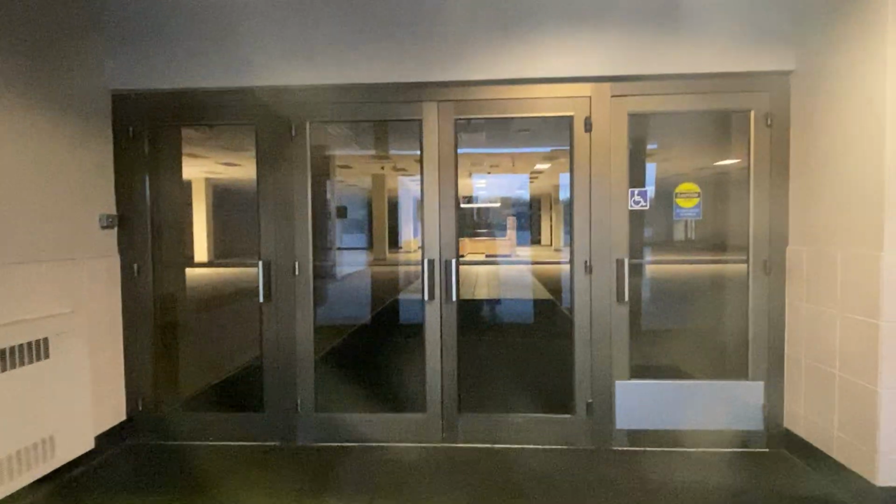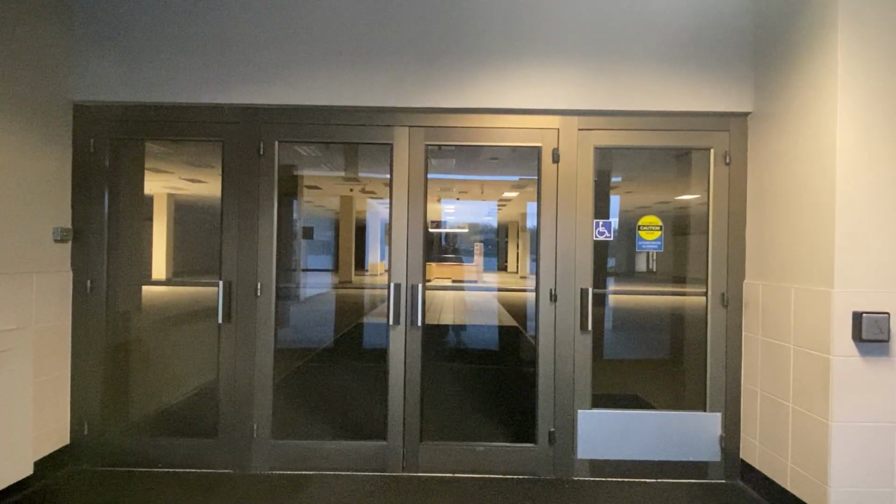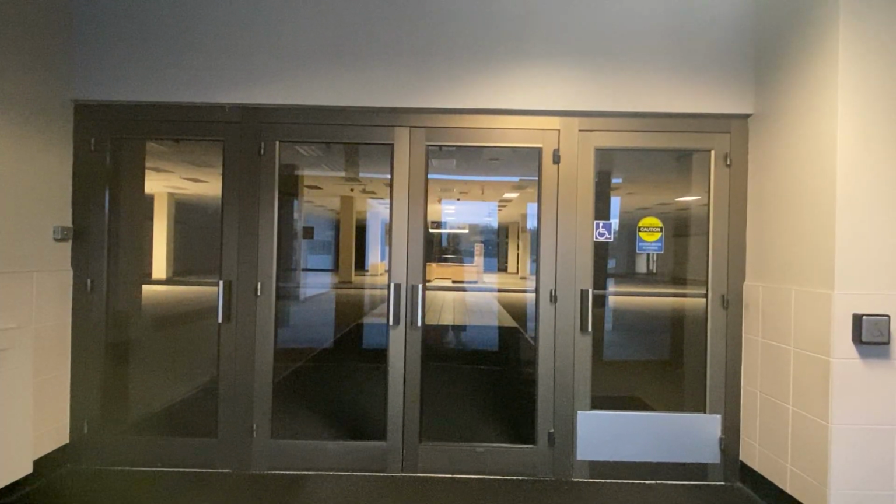And this is, you can see some of the Sears decor there, that checkout sign. I don't know if you can really see it from there, but that's still hanging up.